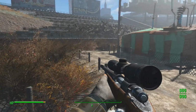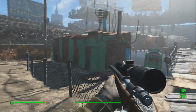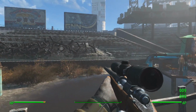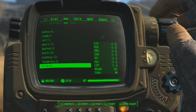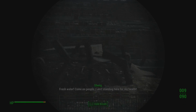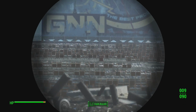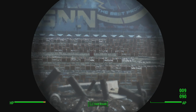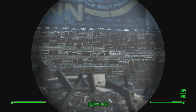Anyway, next up, we're going to take a look in Diamond City, and for those of you guys who are a baseball fan, then you would definitely know what this Easter egg resembles. So this is the famous red seat at Fenway. Now, this is the lone red seat in the right field bleachers that signifies the longest home run ever in Fenway.